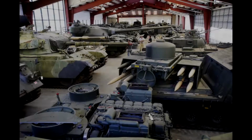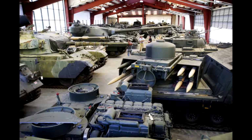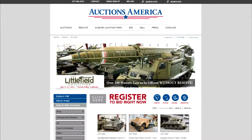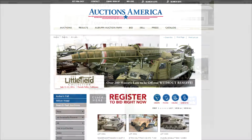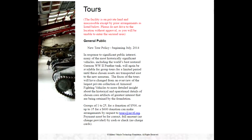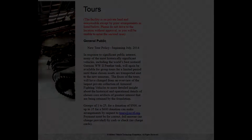The collection used to house more than 200 vehicles in its storage, but after the auctioning of the vehicles by the Collins Foundation, only 30 are left on site. When I heard about the Collins Foundation acquiring the collection and the auction, I thought the collection was closed to the public. But it wasn't until recently that I found out that they were still doing private tours for anyone still interested in viewing the Littlefield Collection. So I decided to go check it out.